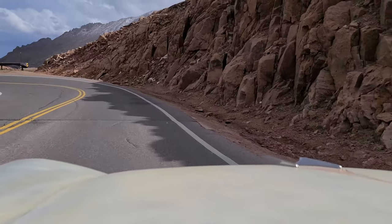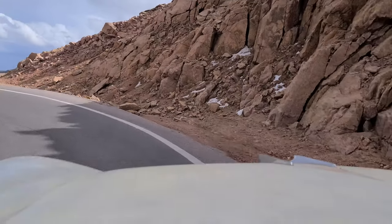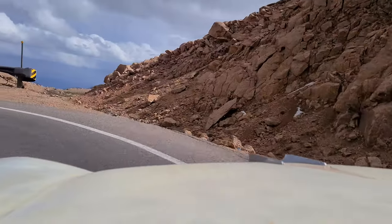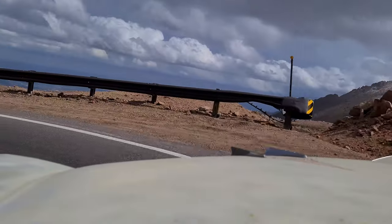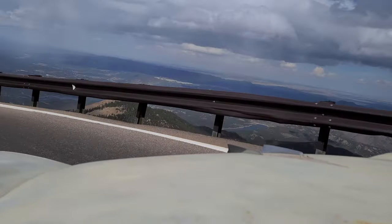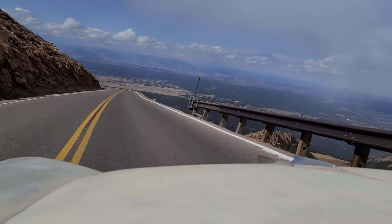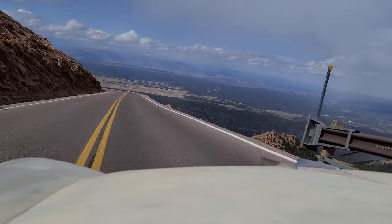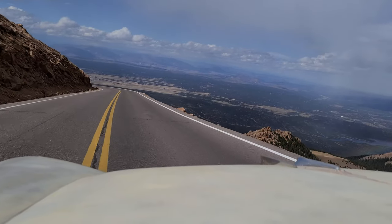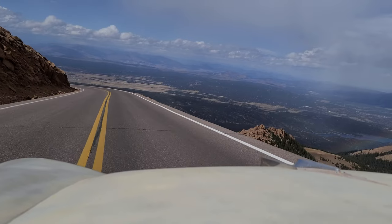And we're starting to make our way back down now. And after that, the car didn't act up at all. We made it all the way to Jake's shop, found the blown fuse, replaced it, and the car has been fine ever since. We made it all the way back home with no problems, so really can't complain about that. One fuse. It just sucks that we didn't make it all the way to the top.